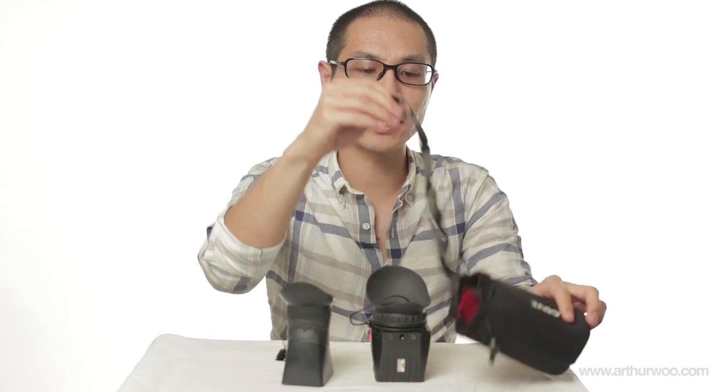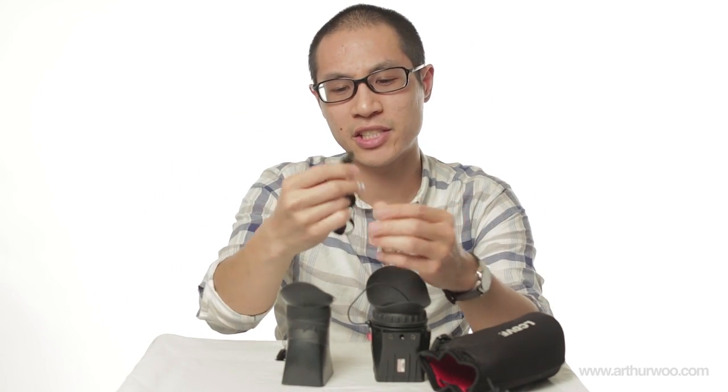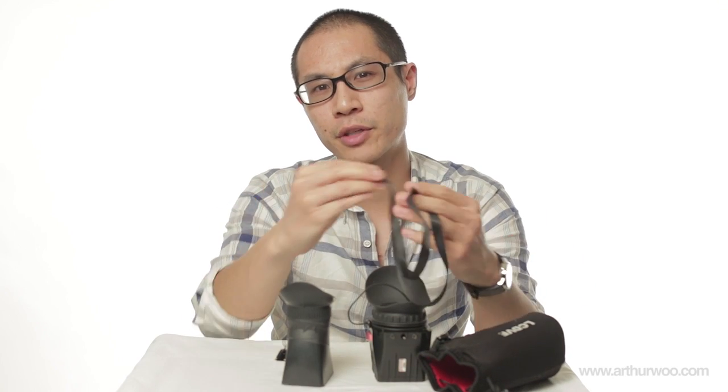So it does come with a lanyard, which is something you put around your neck. And I don't really use it just because it's kind of a cheap piece of cloth, sort of, and I feel like it's going to snap at any moment that I use it, so I don't bother with it really.